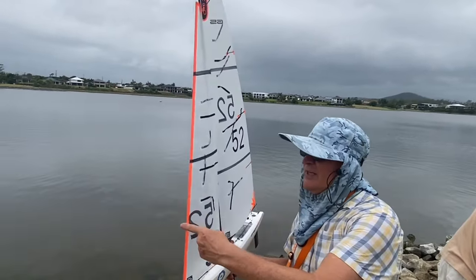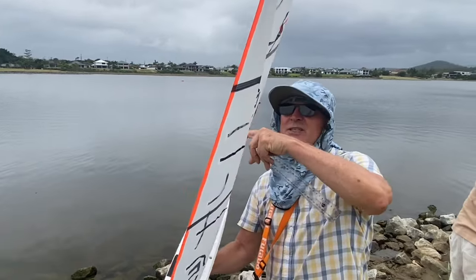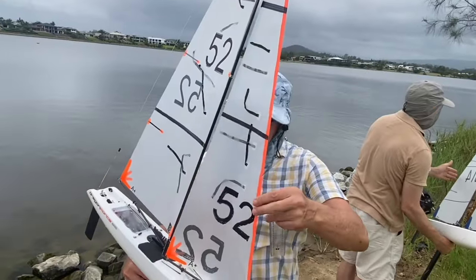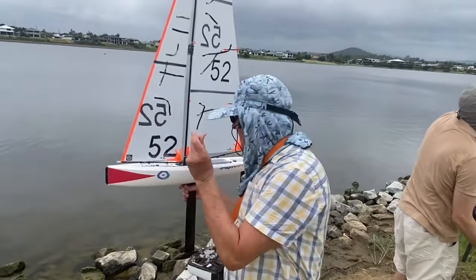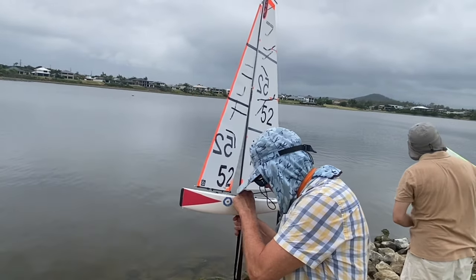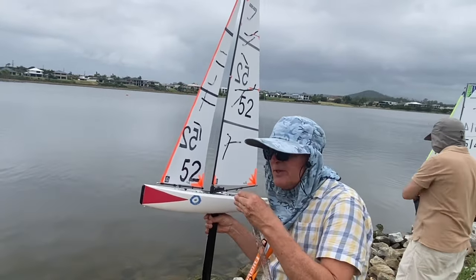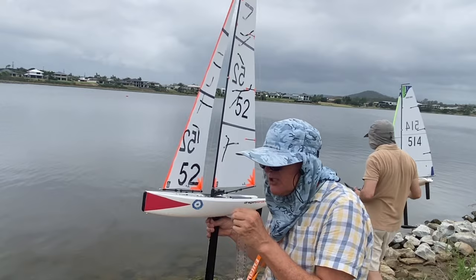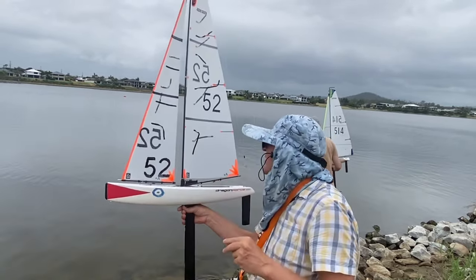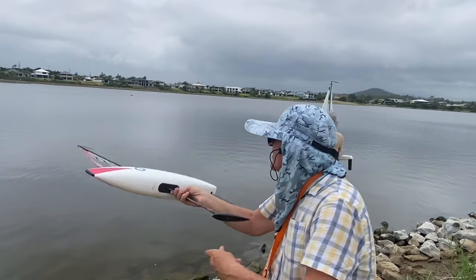Okay, this is not super tight. This is quite tight. That one's sort of loose-ish. I've set the gate at just one line. It's in the middle, but it's just one line thickness, so really thin, just ahead of it. My mast bend is quite significant. It's quite a bit of mast bend.